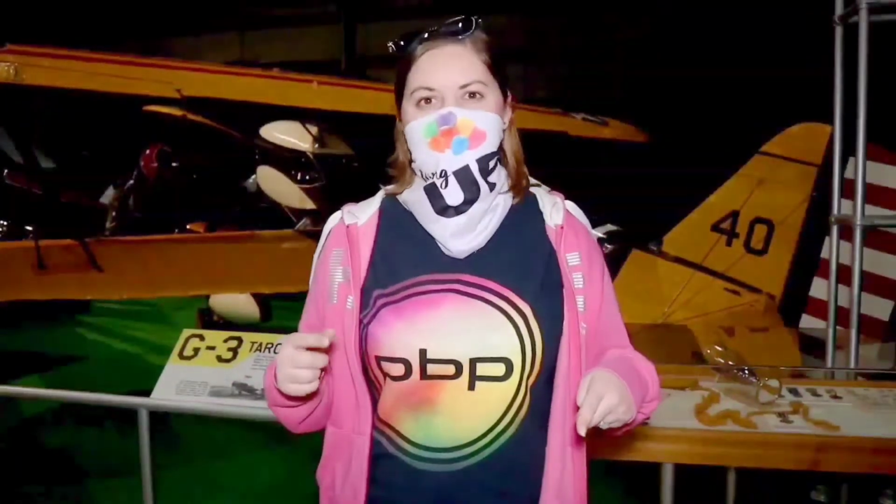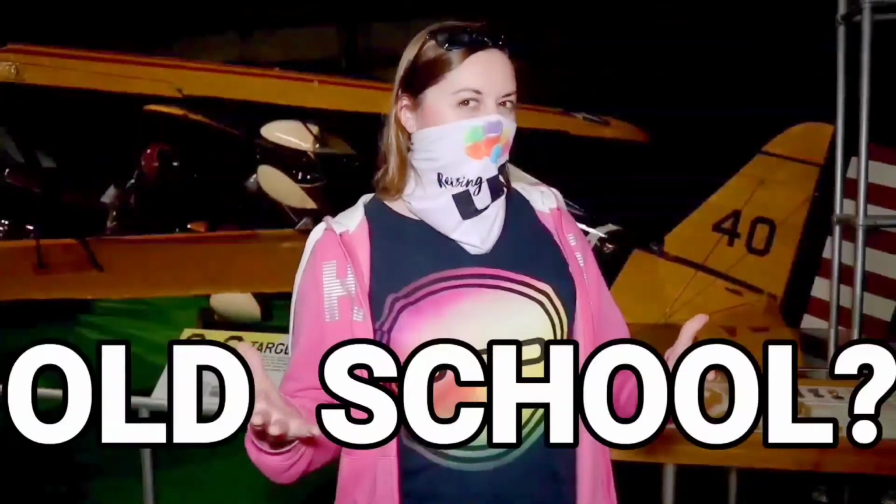So we are still in Hangar 1. Can you believe it? This is only the first hangar, 1 of 4. This is where all the older planes are kept. And I actually want to know, are you old school or new school?